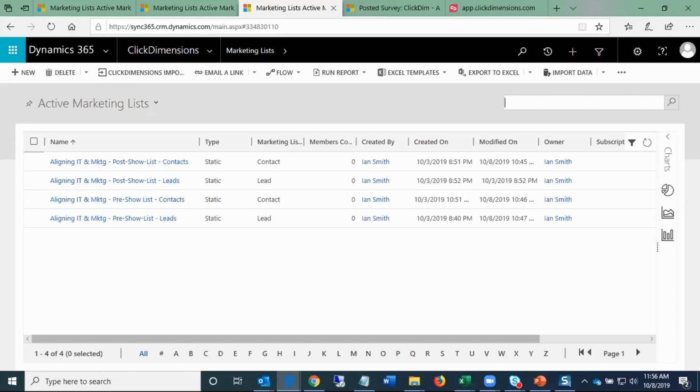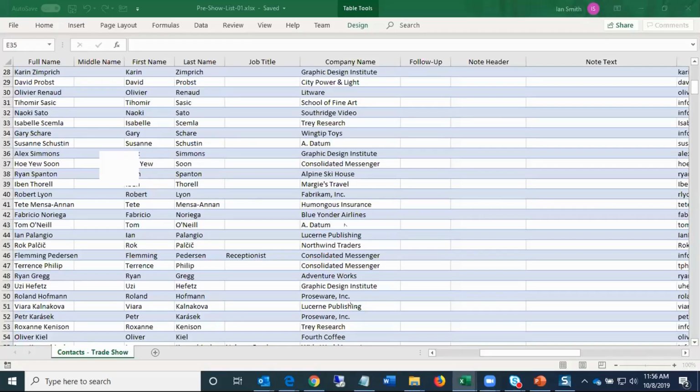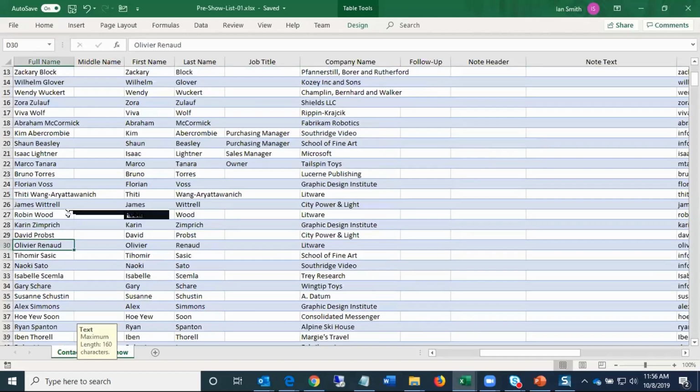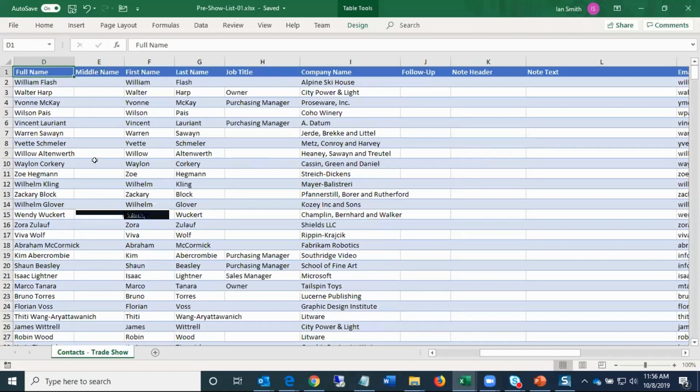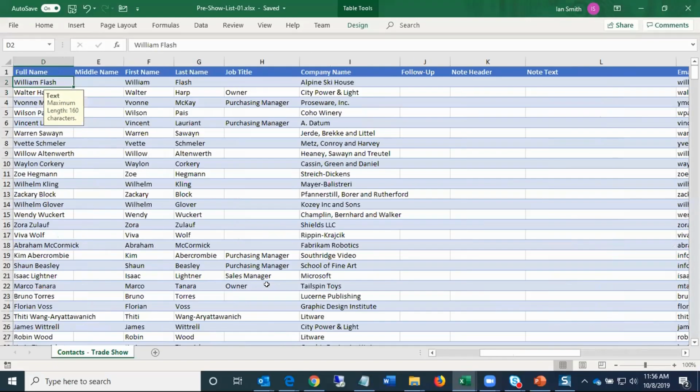All right, so this is, like I said, a pre-show process. What I'm showing here is just a couple of marketing lists, and as of right now, we don't have any members on those marketing lists. What happens typically with a trade show is you would get a pre-show list of attendees. In this case, we have first name, last name, company name, job title, email address, phone number. And this process really only works if they are providing you with emails. I know not all trade shows will provide you with an email address up front on that list.